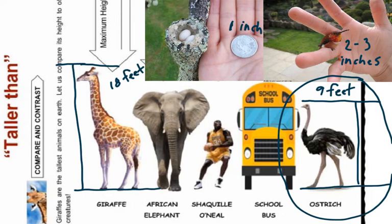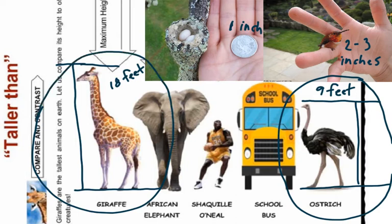Now, in one of Mrs. Ferrer and Miss G's videos the other day, there was a size comparison about giraffes. And this is the male giraffe. And a male giraffe, we learned, can grow up to be 18 feet tall. So ostriches are very tall, and they are the tallest bird, but they're still half the size of a male giraffe. 9 is exactly half of 18.